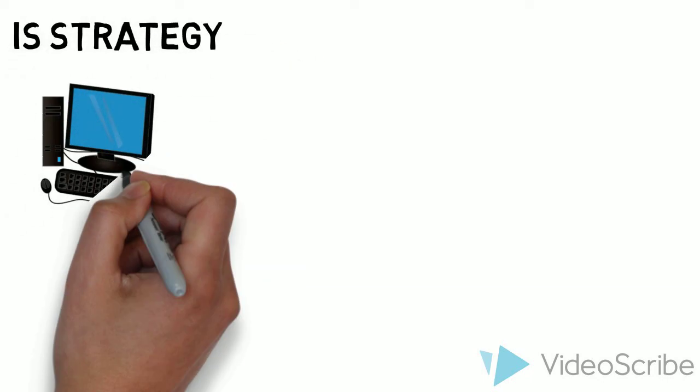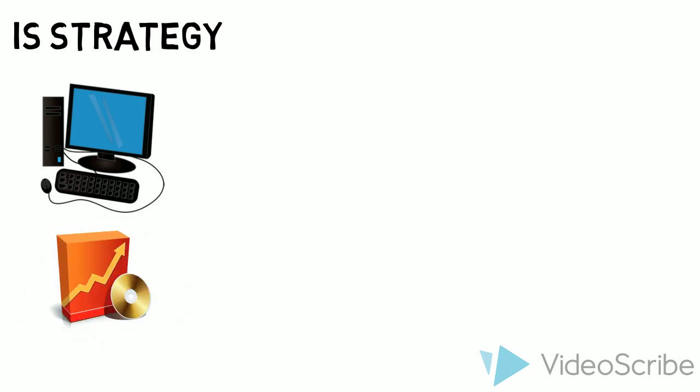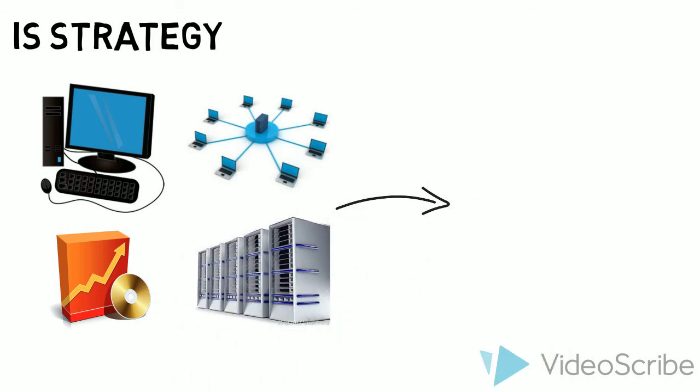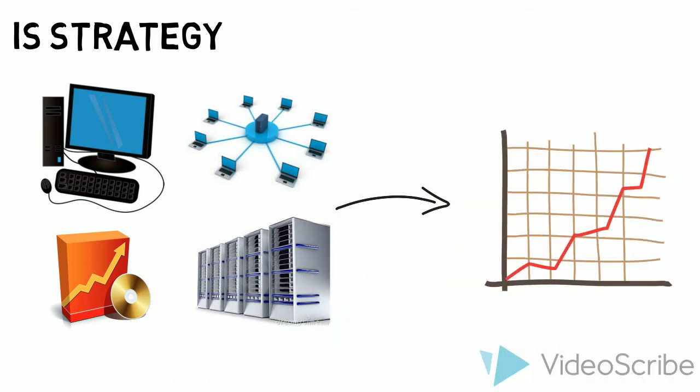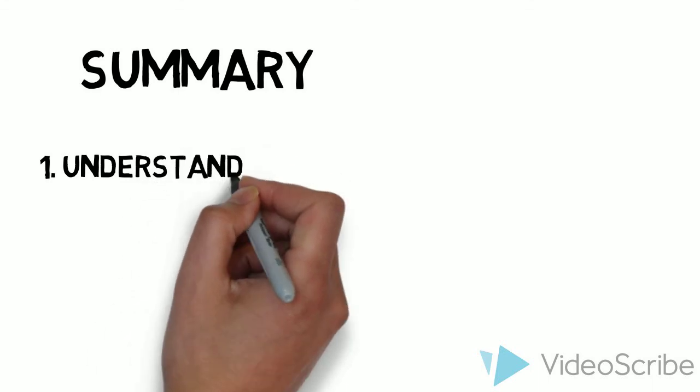Last, IS strategy is more on the infrastructure component of both companies to invest in and explore ITS. By knowing the hardware, software, networking, and data, both companies can achieve the needs of ITS technologies to be part of their opportunities.